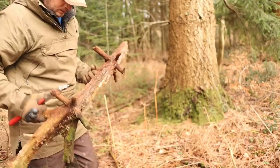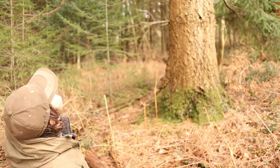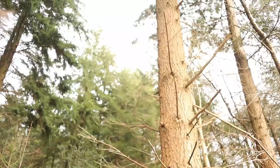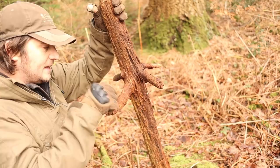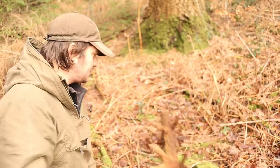Well, I've just come across this, and by the looks of it, this is from a pine tree. And by looking up, I can see that there's pine trees all over the place. The reason why I think this is a good find is because I know that right in where these knots are, there'll be some fatwood, some resinous wood that's great for firelighting. So what I'm going to do is use my saw, and I'm going to saw off this little limb right there.